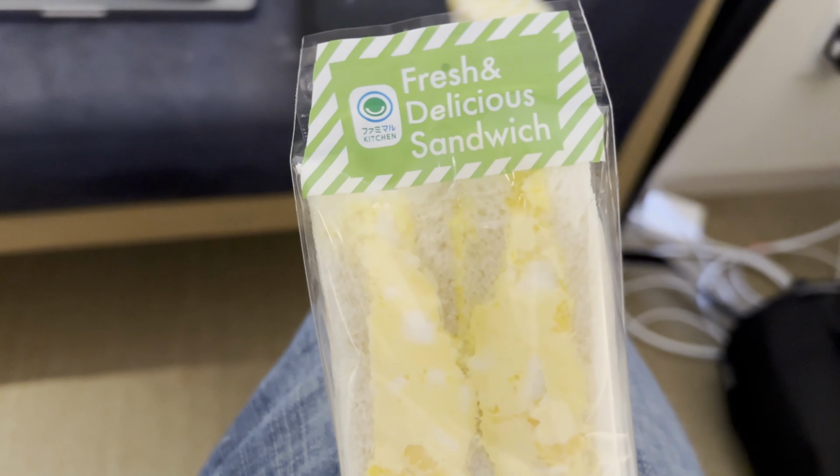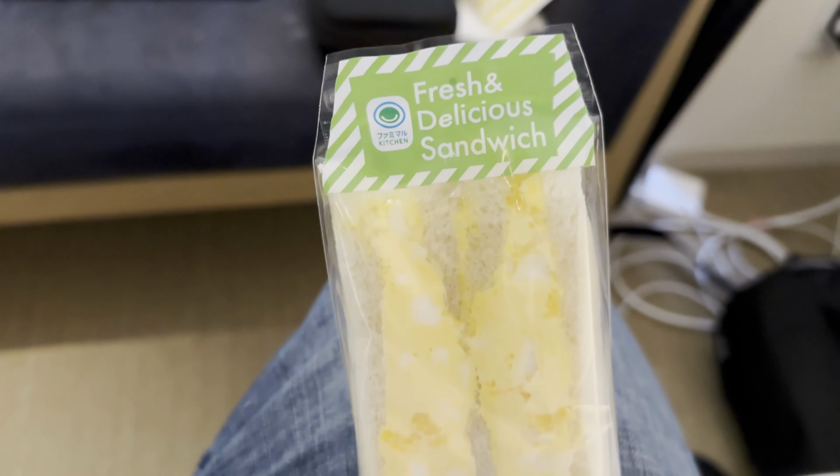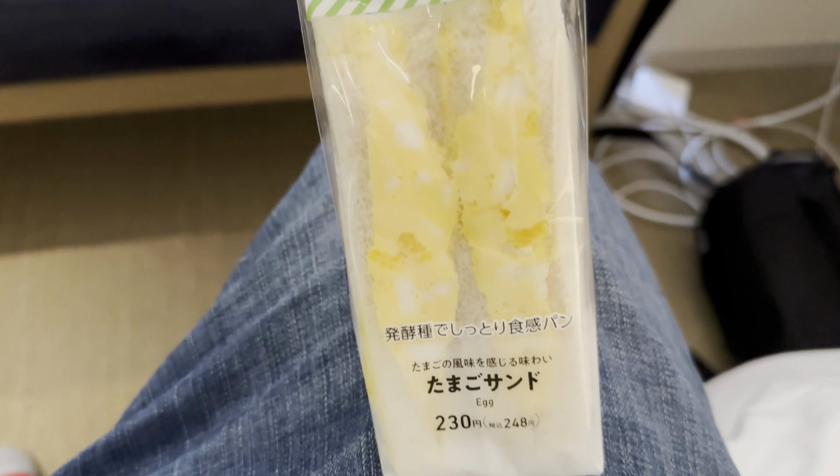There we go. It definitely has a very strong eggy smell, but you can see they are very generous with the filling. Some nice egg chunks in there. The bread is nice and pillowy soft, just like the 7-Eleven one. So let's see how this compares.